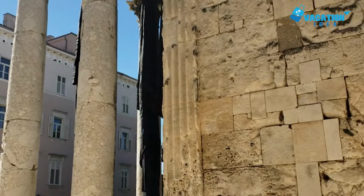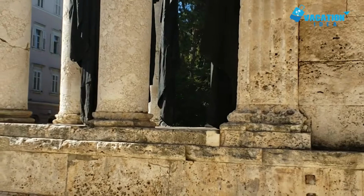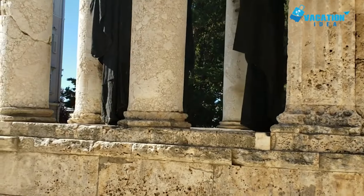This temple has survived so well because it was converted into a church when the Romans adopted Christianity, although later it became a granary before settling on its present role of lapidarium in the 19th century. Step inside to see ancient pieces of stonework and bronze sculpture from around Pula.